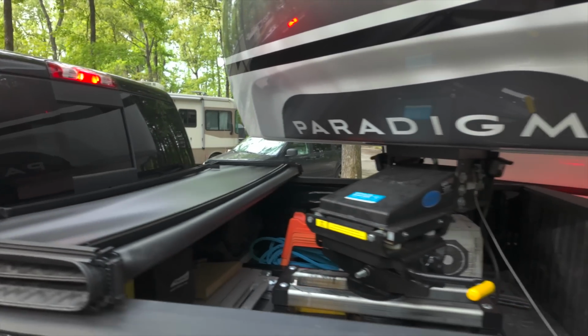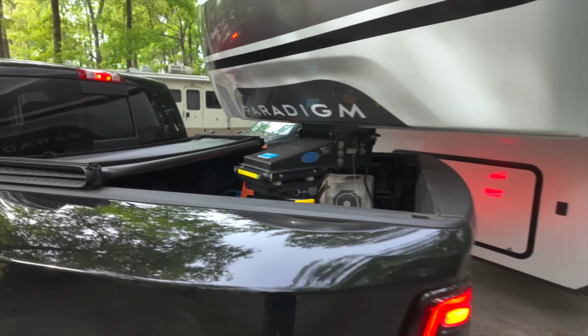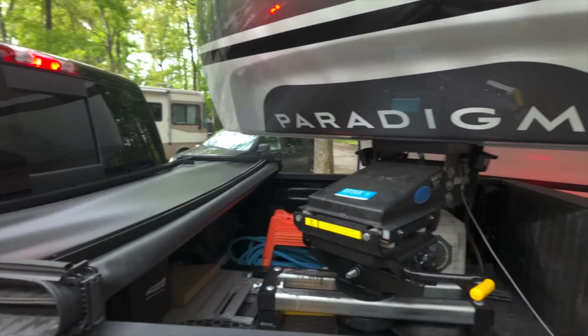So we'd be looking pretty tight just in an RV park like this without a sliding hitch, with our big wide fifth wheel and this short 6'4" bed in these Rams.